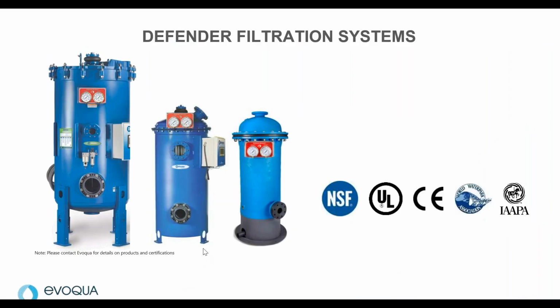So our Defender filtration system is all certified. Our performance is validated. When I say up to 1 micron, 5 micron is validated by NSF 50 from the US. Yeah, that's all for the Defender filter.